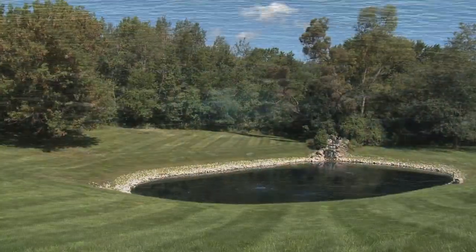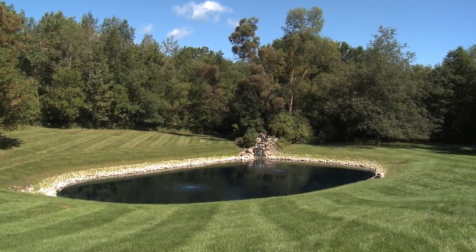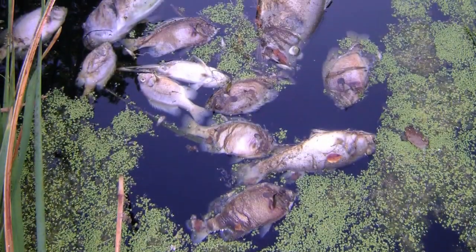By keeping the pond's oxygen level high and circulating the pond continuously, you'll dramatically reduce the chance of fish kills, algae blooms, and heavy weed growth while reducing the layer of muck on the bottom of the pond. There is a noticeable difference in ponds without proper aeration and the correct management plan. Don't let this happen to your fish.